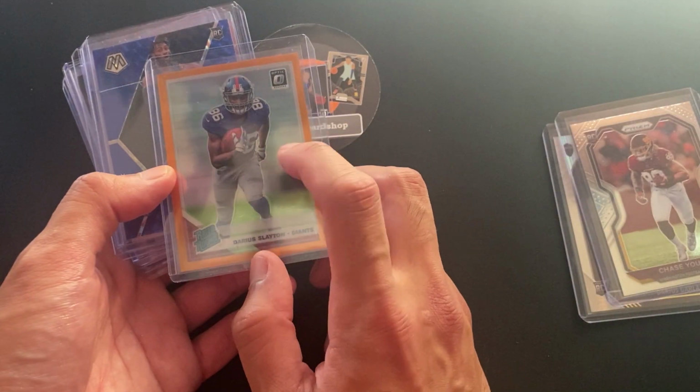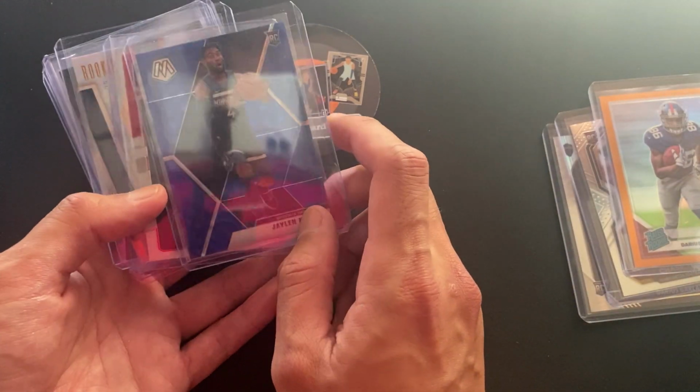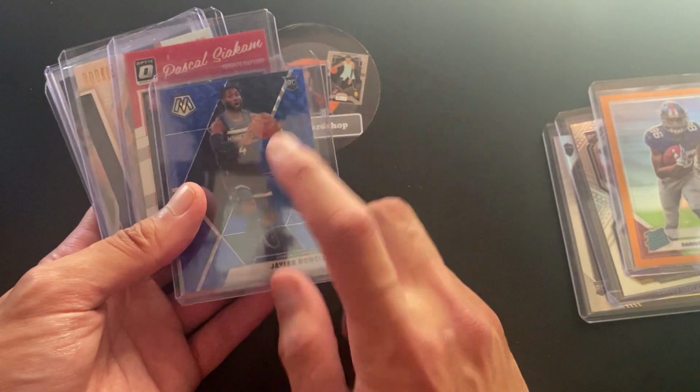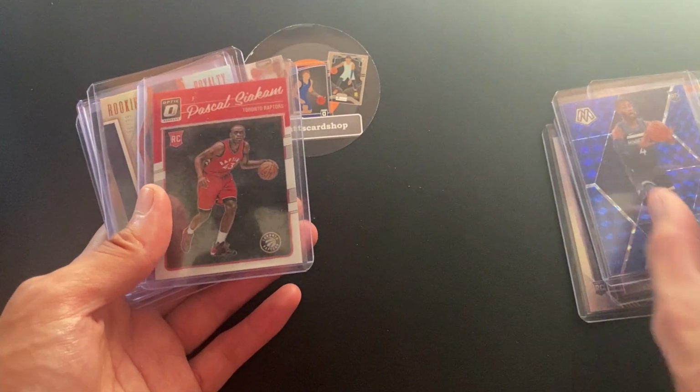Darius Slayton, who will be helped with the Kenny Golladay addition to the Giants. Jalen Noel, Mosaic to 99. This one was like $10. Good cheap option. I mentioned him in my TikTok, and he's had a few good games, which is really good.